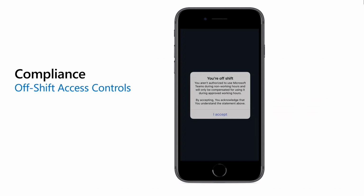OffShift access controls is a presence-based notification for your first-line workers. So they're notified that they're accessing a company-supplied app and have to accept that they will not be getting paid for the time spent on the app. This feature is great for those of you who need to comply with labor regulations around a worker's time spent on technology supplied by your company. And it also enables first-line workers to have way more visibility and control over things like their next shift.